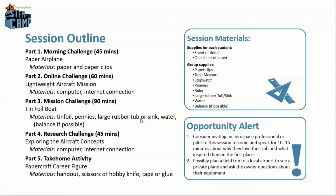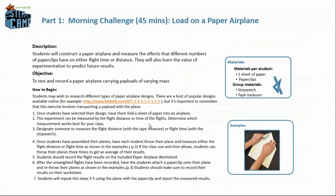Then they would do a research challenge where they would explore aircraft concepts, and then they would have a take-home activity, which in this case is a paper craft figure, and it basically is talking about one of the STEM careers that work in this lightweight aircraft mission. So that's an overview of what you would do if you were administering this in a camp setting.